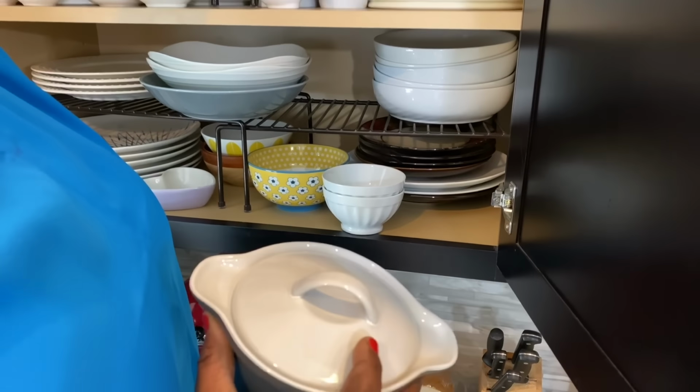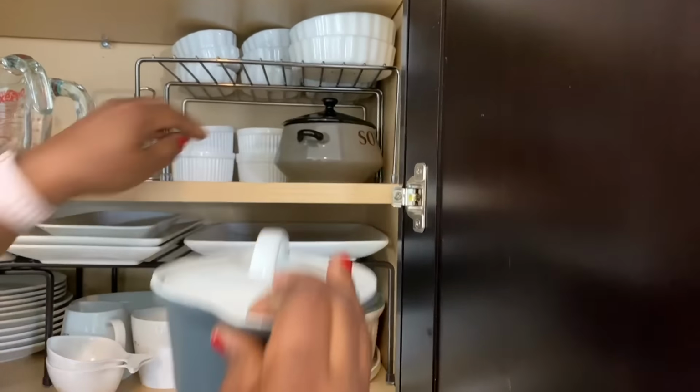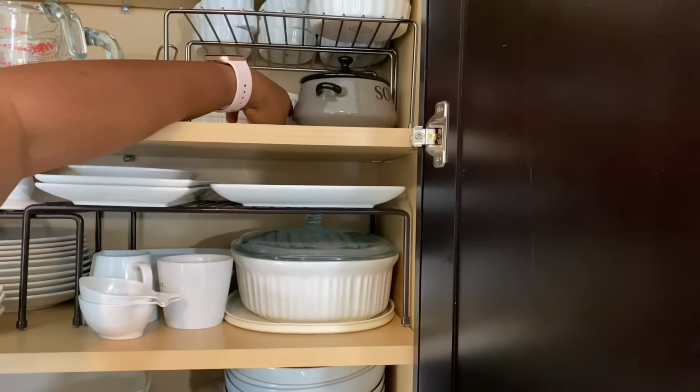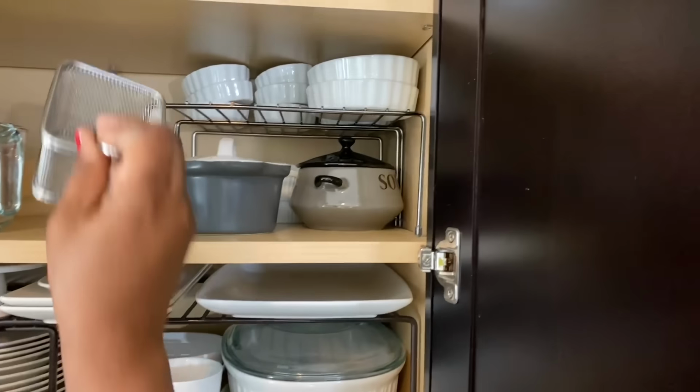All these up here, everything up here, of course, is my ramekins. I have different kinds. These are the round ones, regular. This I actually got. I went to pick a few items. I bought a few items on OfferUp, and I found them in the person's yard sale, so I got those.